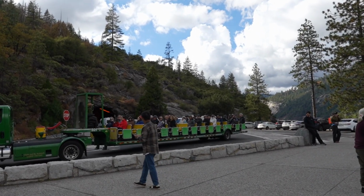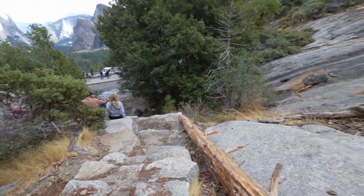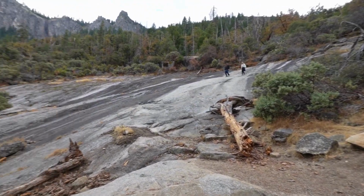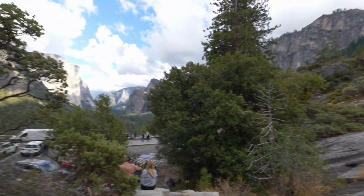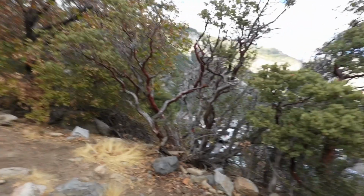There is the valley floor tour. There are stairs that lead up to this area where some people are walking through. That's where we were down there. Matt's going on this trail. We don't know where it leads, but it's off the beaten path. So we're going to take you along and show you what it looks like.